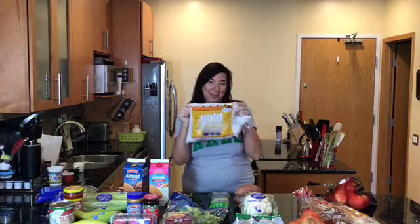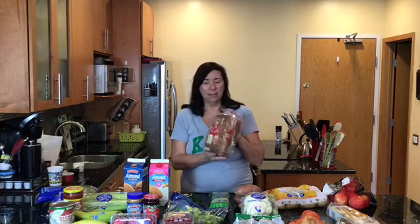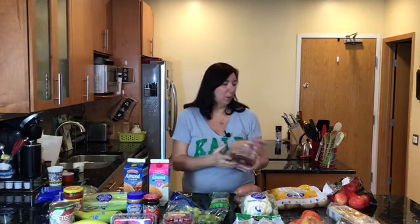And it wouldn't be Starch Solution without your good old potatoes. Always need to have some potatoes on hand, depending on what you're making. And that's actually going to go in a couple of the recipes, lentil soup and into the curry. And then just a 12-grain bread. We always throw ours into the freezer.